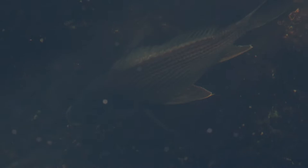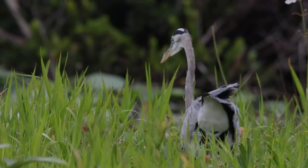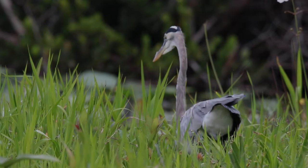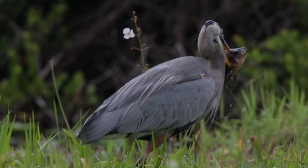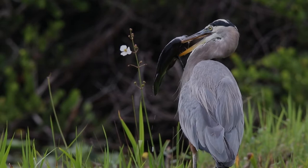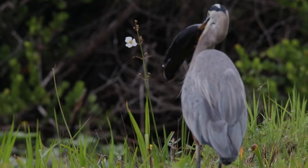He waits patiently, because the longer that he stays still, the fish won't see him, and they'll get closer and closer and closer, right into the danger zone. Notice how its speed and power allowed its beak to go right through the fish. Now it's gotta find a safe place to get that fish off his beak.